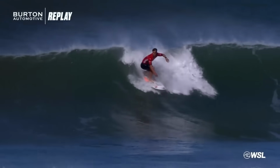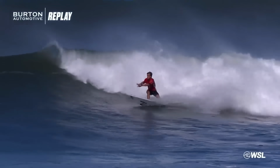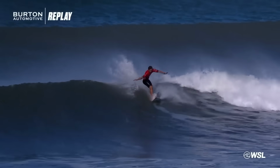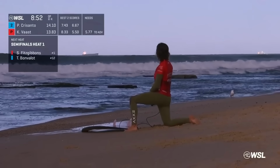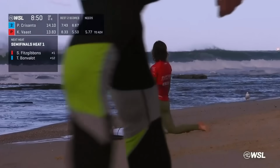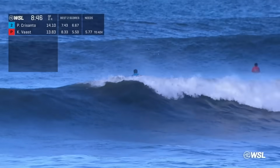The 6.67, it just wasn't there. And this was Kauli's wave. Just tags that first serve. It's a shame that this thing didn't just give him some more opportunity down the line, because that was... This is Sally Fitzgibbons preparing for her first semi-final matchup. Tessa Bombalot.